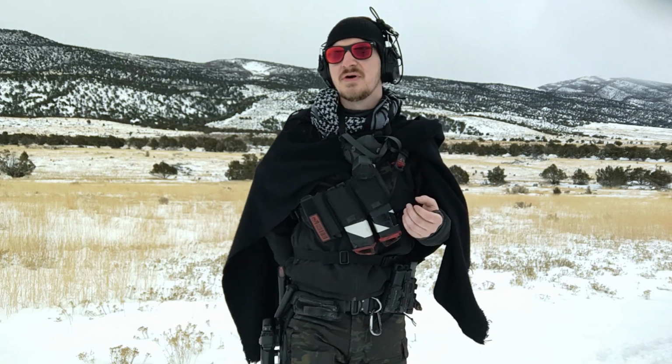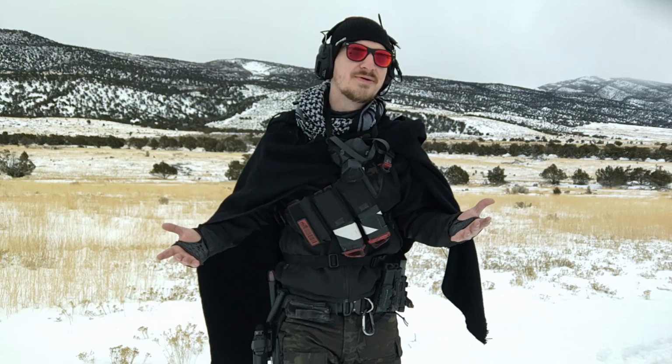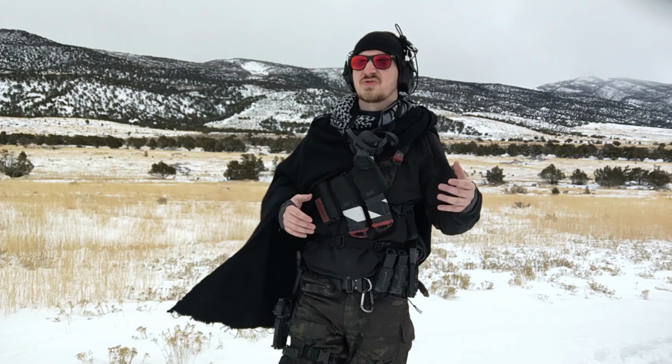So a chest rig makes it a lot easier to carry some of those things that would be useful in a bump in the night situation. It's not always going to be a home intruder. So plan accordingly.